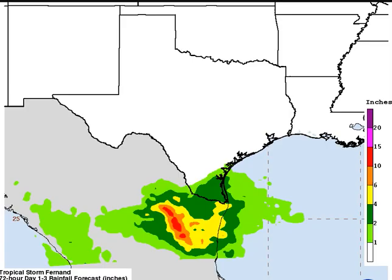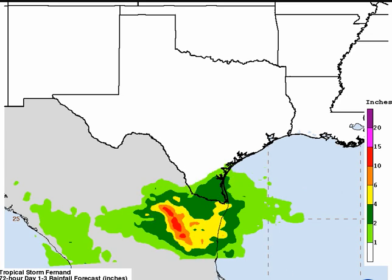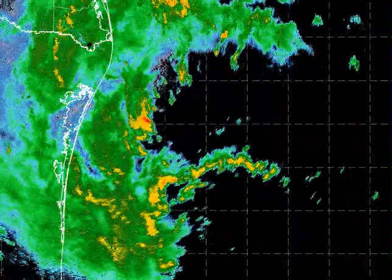Areas of, say, 6 to 15 inches over this region of Mexico here, although across the river into Texas, up towards even areas of Corpus, you guys could see 2 to 4 inches of rain because you have a rain shield of a tropical storm moving onshore. So even though the center of, I almost said Dorian, Fernand, is moving into Mexico, you'll have the rainfall to the north of that. You could see that pretty well on the radar imagery here out of Brownsville.